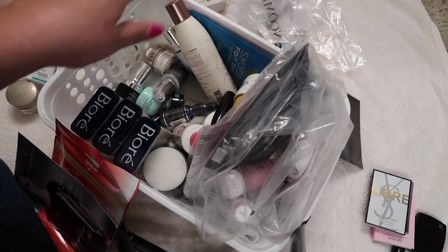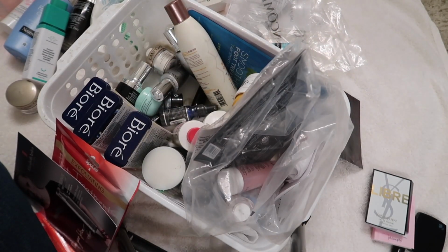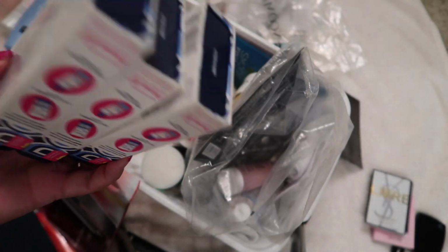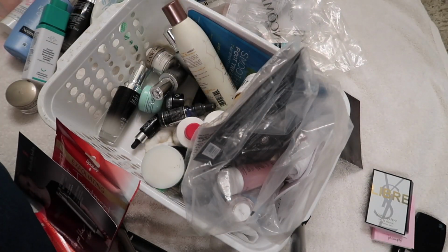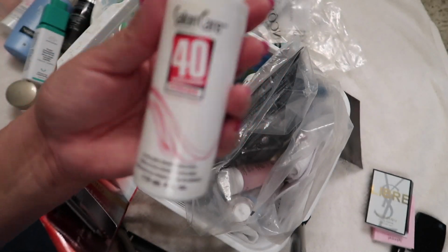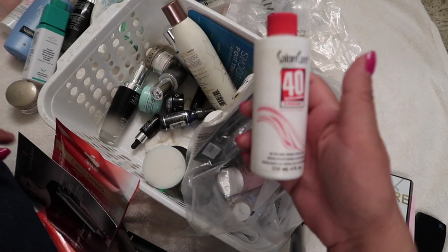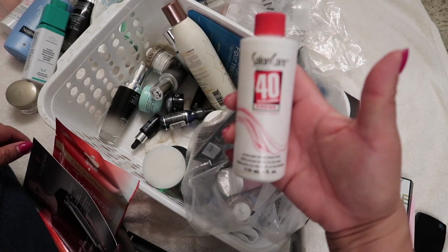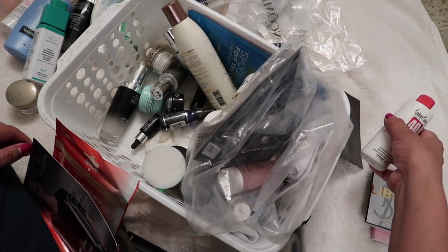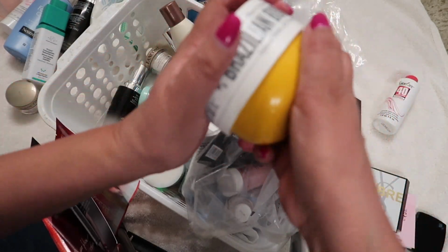And I think just having all of this like this, I'm always missing out on so many different things. Like, I don't use these as I should. But again, it's just tossed in here. This is developer from when I would do my own hair. And this does not belong in here. This actually goes into the other bathroom, so that needs to be relocated. Ooh, this stuff is so good.